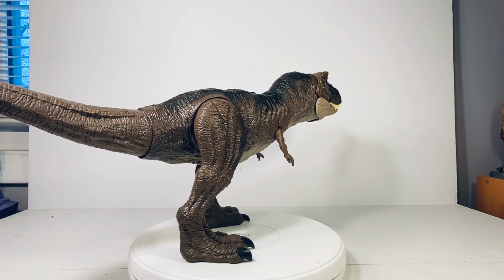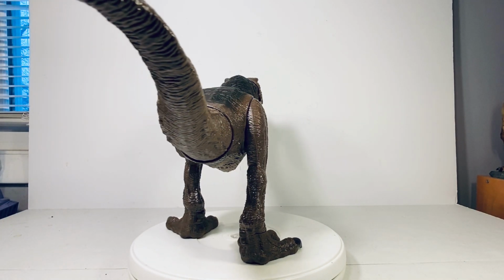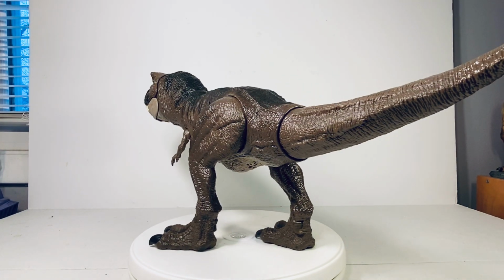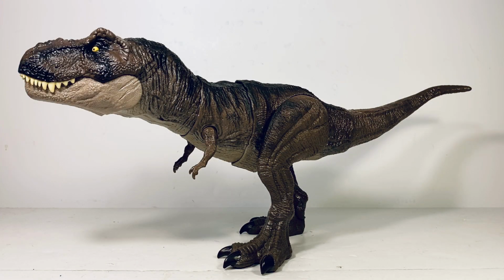I think I have maybe like 7-8 of these right now. Definitely have not bought all the Rexes, but I've come pretty close, and I was messing around with the action features on this thing, and it's another really fun figure. And now for a couple quick measurements.